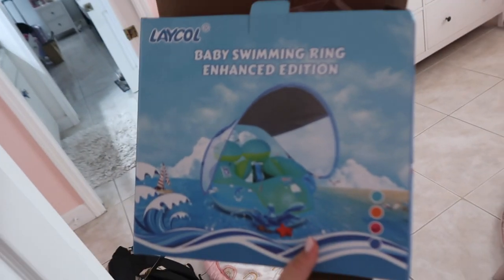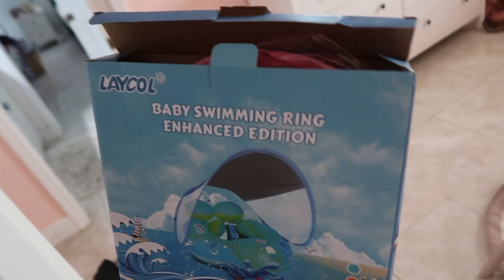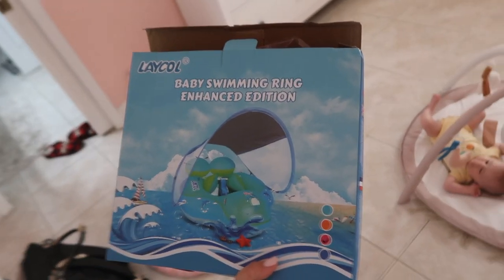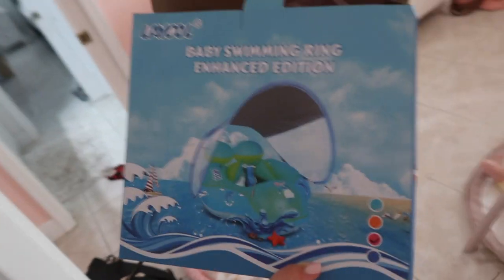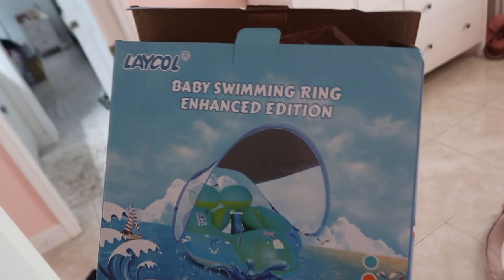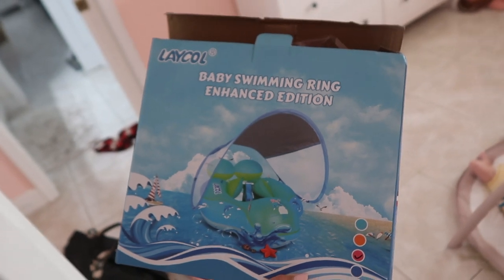And also, I want to show you guys. Someone got us this. It's a little pool float for her. It's pink. So we do have a couple bathing suits for her. I'm so excited for her to use this. Hopefully, since we live in Florida and it's really nice out normally, we will use this a lot this summer. But yeah, we're really excited about this.